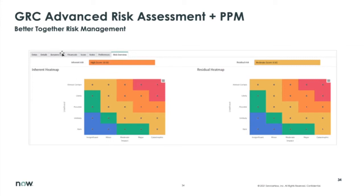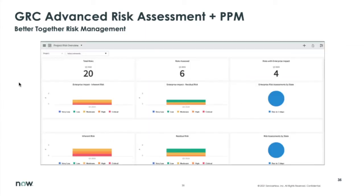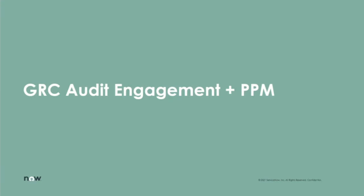And we can see that here. If we look at it from an overall project perspective, here are the different sections on your project. Then you look at your overall risk overview and can view that information at the project level. Next is an overall dashboard, where you select different projects and look at different risk information: risk assessed, residual risk. So it's the combination of GRC and the risk management at the project level. And there's also some tie-in to the audit side.